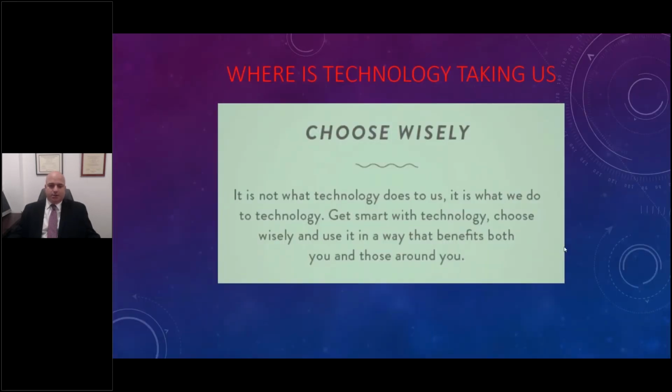What is technology? It's something that a lot of people grapple with, but it's a quote that I like to start with because it's not what technology does to us, it's what we do to technology. And this is a perfect example of what we can do with technology and how we can make our lives, the patient's lives, and the dentist's lives, your clientele, that much better and more efficient. So get smart with technology, choose wisely, and you can use it in ways that benefit both you and those around you.